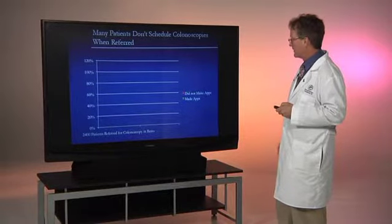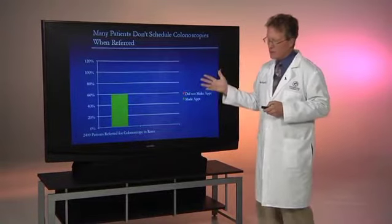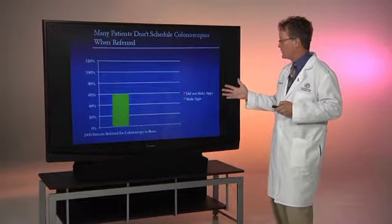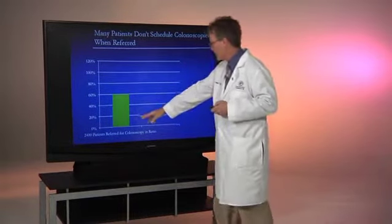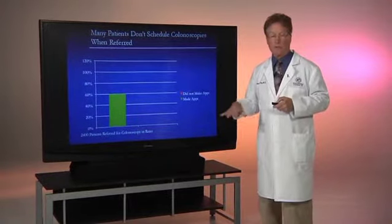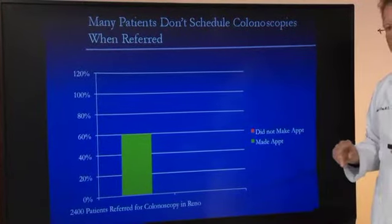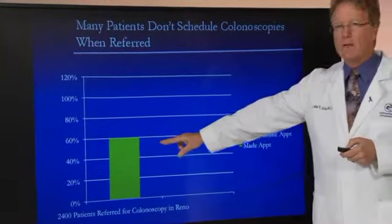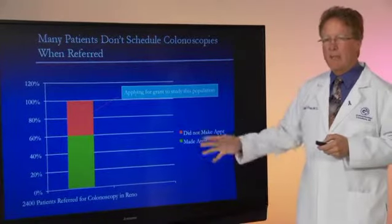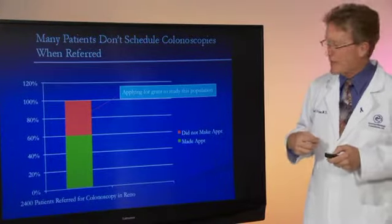So this is another question that's very important. These are patients that we've been following in Nevada in our practice in gastroenterology consultants for a period of 2 years. Over 2,400 patients were studied over this period of time. These were all referred by their primary care doctor for a colonoscopy. Now, of these patients who got referred for colonoscopy, only 60% ever came in for a colonoscopy. That means 40% never got screened at all, and that's despite repeated contacts by our office trying to get these patients to come in for colonoscopy.